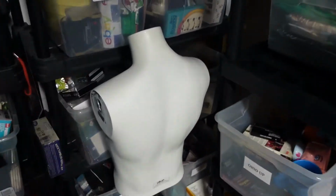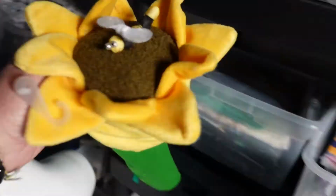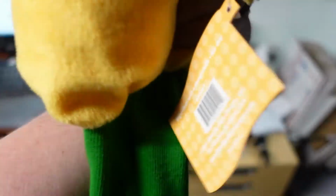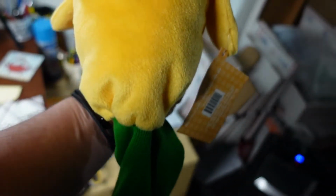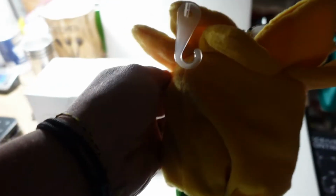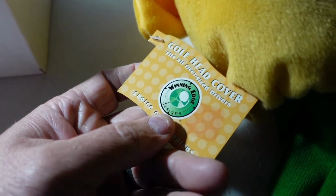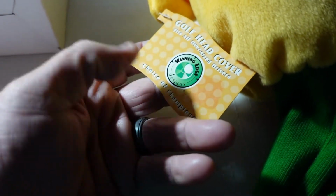Now we're heading to the pan bin, which isn't really the pan bin anymore, but we're going to get a golf club head cover. This is a sunflower or flower with the bumblebee, brand new with tags right here. We got $21.99 plus shipping. Picked this up at a yard sale last fall, and super happy to see this go. We got a couple offers, lowballs, but we held our ground and we got our full asking price for it.